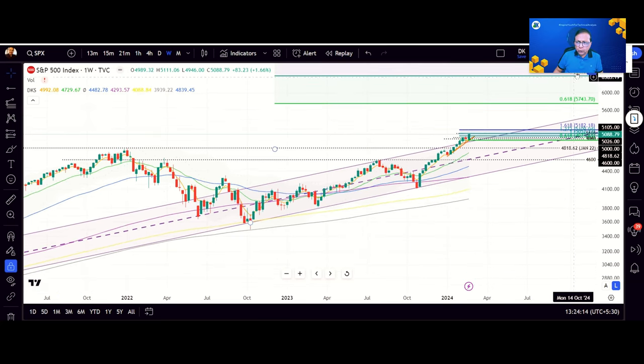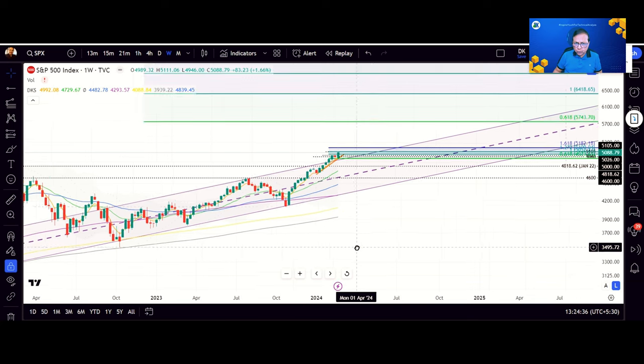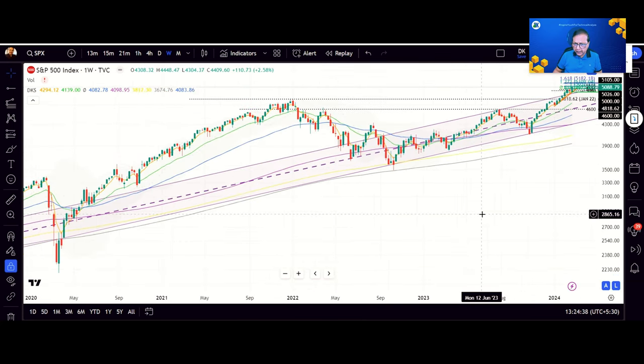Now, if we calculate the target on the basis of this rounding pattern breakout, this is the rounding pattern which gave a breakout over here. So if we measure the depth and project on upside, its first target comes at 5,743 and currently it trades only at 5,088. So there is a lot of upside cushion possible in this particular index.